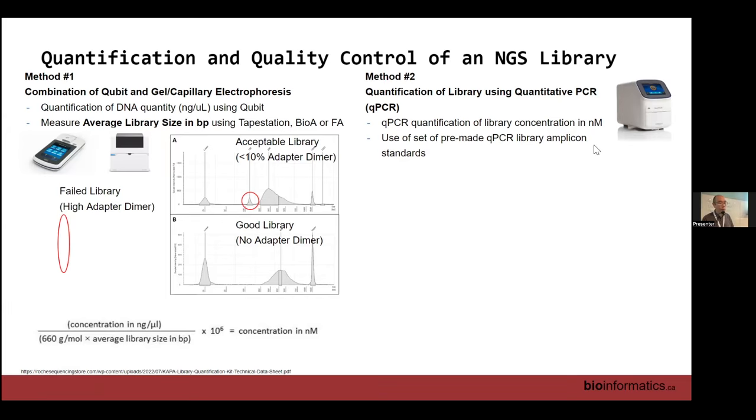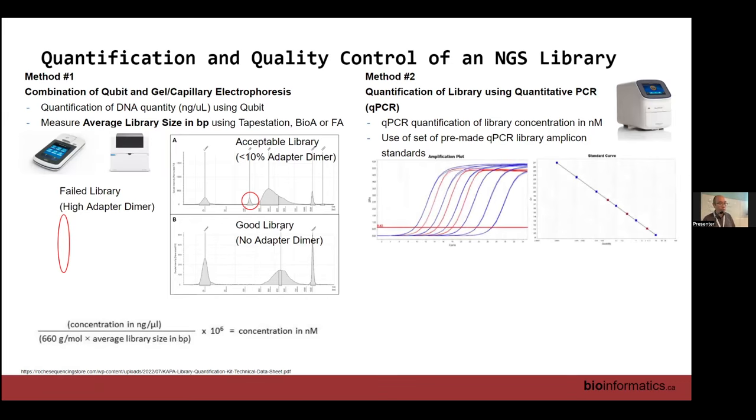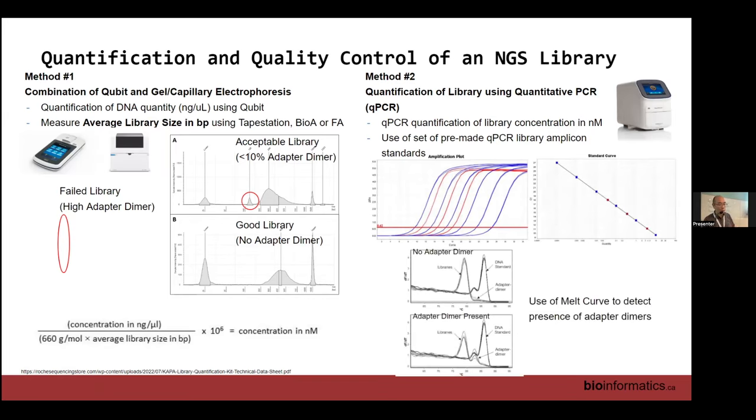The other way is using an adapter-specific qPCR reaction. You use primers against the common adapter and use the qPCR instrument to amplify it. Again, use a standard curve with pre-made qPCR library standards, and then determine your library concentration from there. Even with this method, you may be able to figure out whether there is adapter dimer or not, because they have a different melt curve. Here's a good trace, and here's a library with slight contamination. You can see the flat peak here, and then a small peak here that identifies adapter dimer.